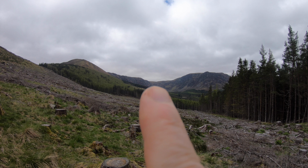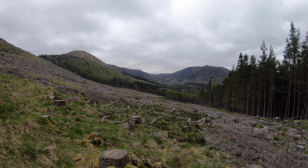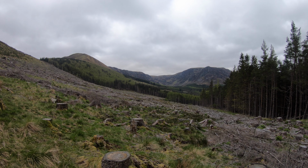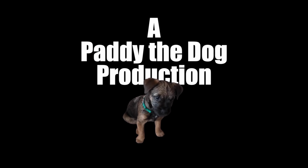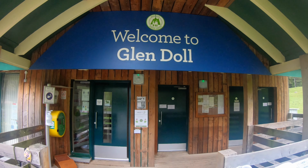So if you can make out in the camera, right away over in the middle over here is the waterfall we walked up this morning, or a few hours ago. Morning. Just out for another wee walk, Paddy and I.